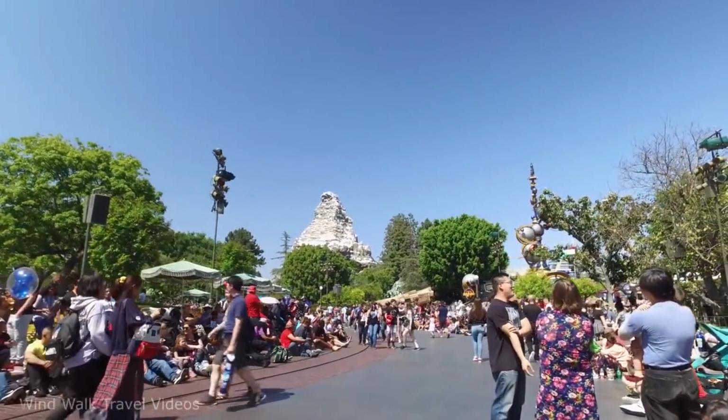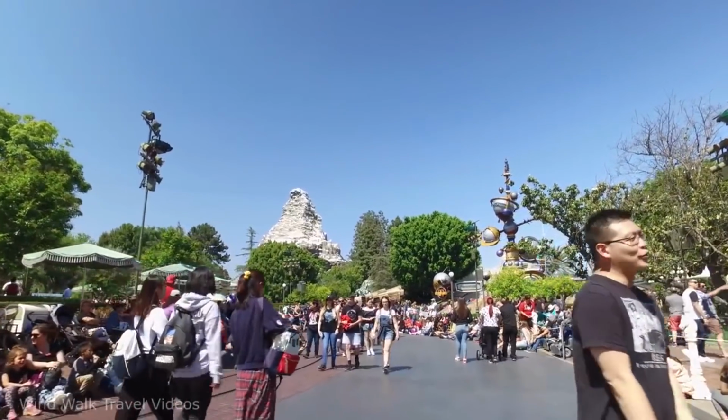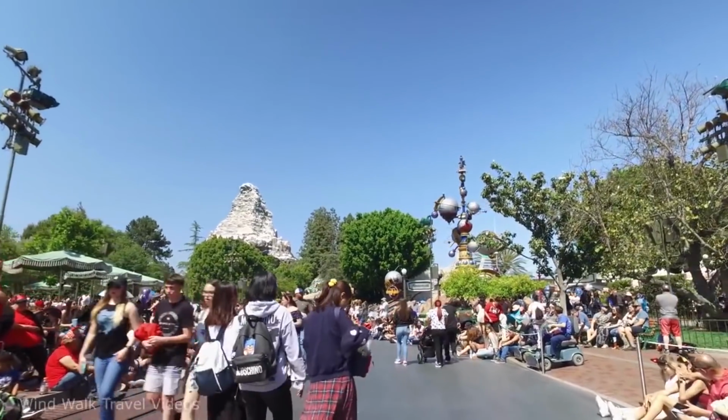The supervising parent goes straight to the front of the line through the Fast Pass, and this is great for those rides that you've been wanting to ride but you can't with the kids.